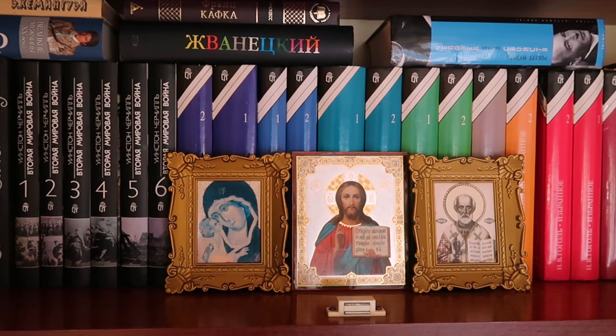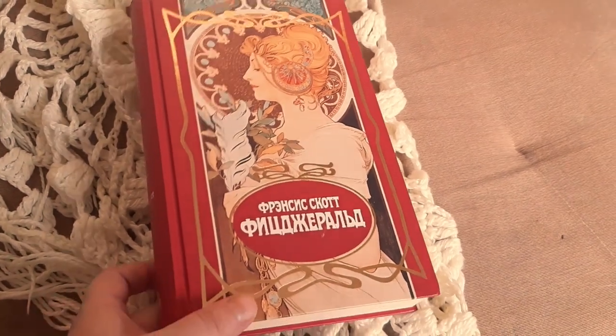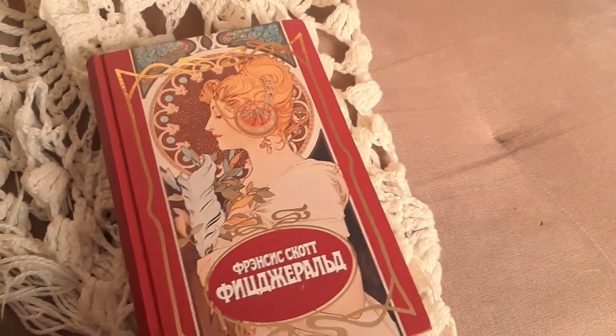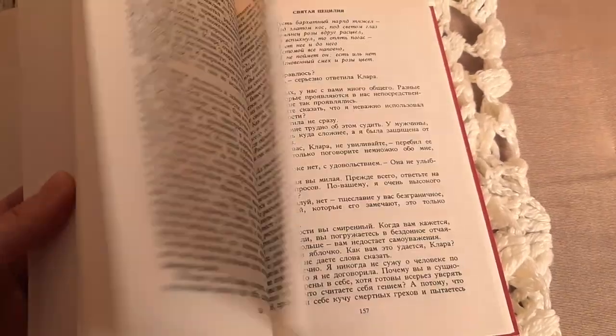On this shelf, you will see some more icons and beautiful editions, which I want to show you. So on the second bookshelf are some of my favorite editions, but first I will show you three of these beautiful editions. This is a collection of novels by Francis Scott Fitzgerald, and I think these editions are just really beautiful. I'm personally not really interested in Francis Scott Fitzgerald, not yet. Maybe eventually, maybe one day I will be, but currently his works just don't really strike my fancy. But these editions are stunning.